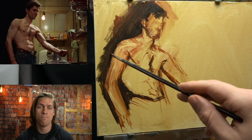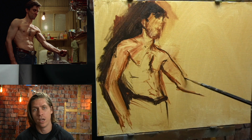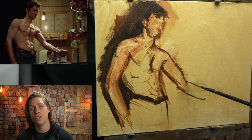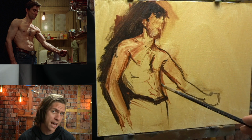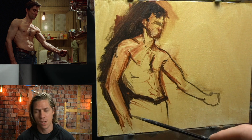I guarantee that most of your problems, if not all of your painting problems, can be solved with addressing the fundamentals. Not that you need a new brush or you need to learn facial anatomy, or you gotta buy some specific color of paint to get a certain color. No, the problem is fundamentals.